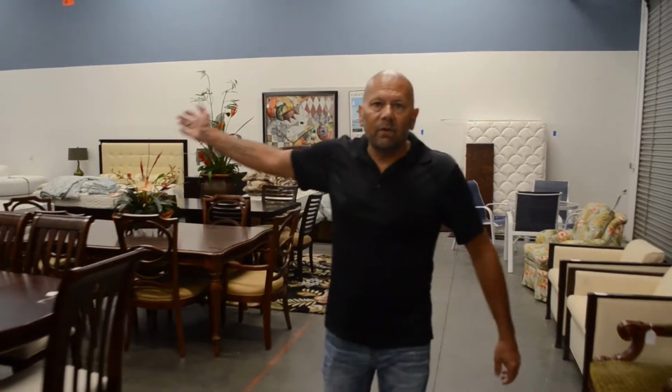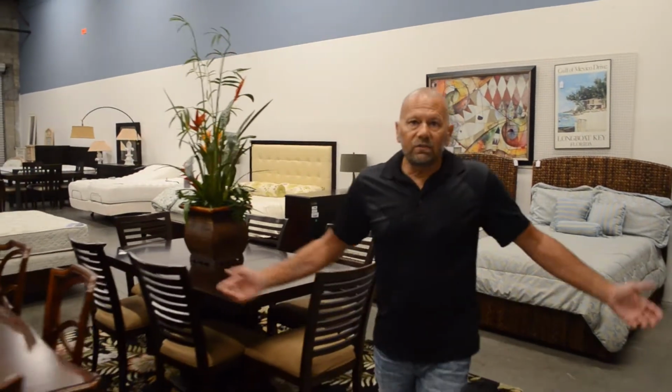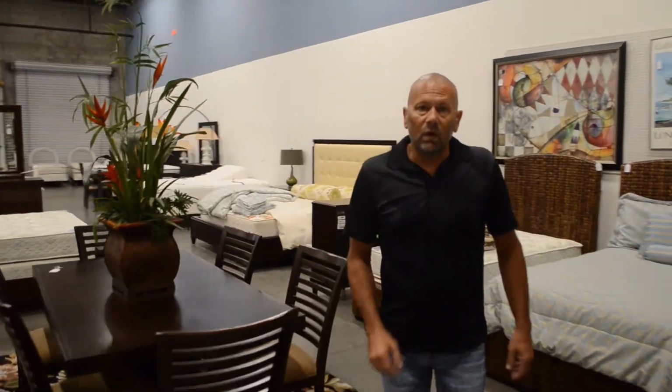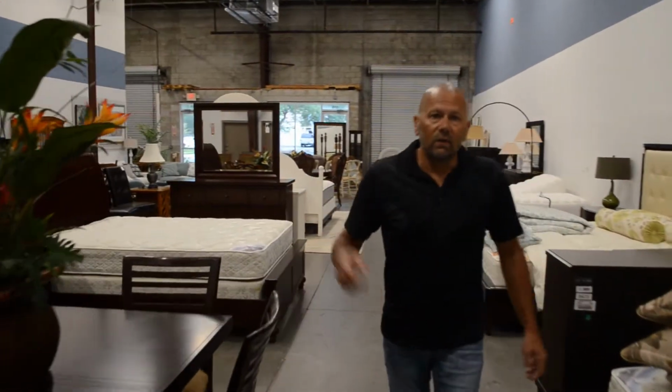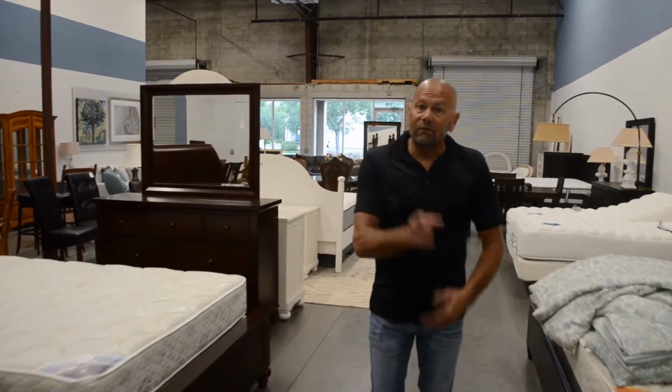This is our consignment floor. We've added a consignment floor. This is going to be open throughout the week and on Saturdays. If there's something on our floor that you want to buy and you don't want to wait until the auction, you can come in any day of the week and take a look around. Everything's priced. You can buy it that day, and we have delivery available.